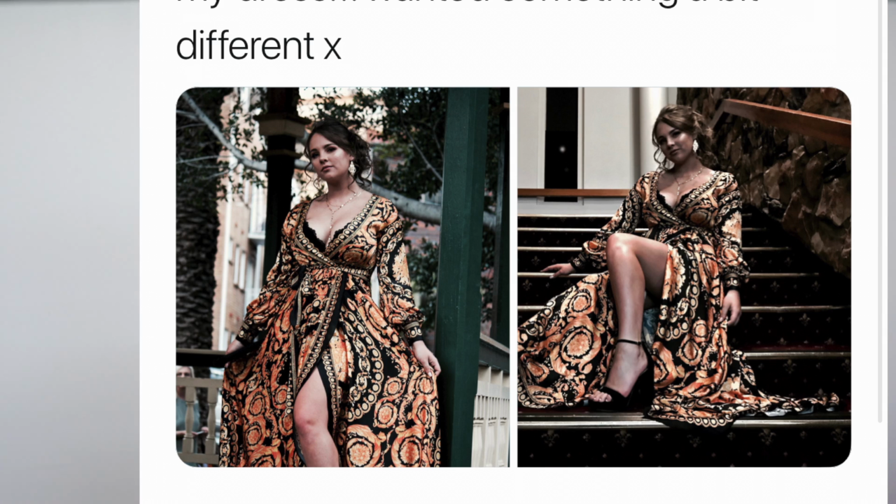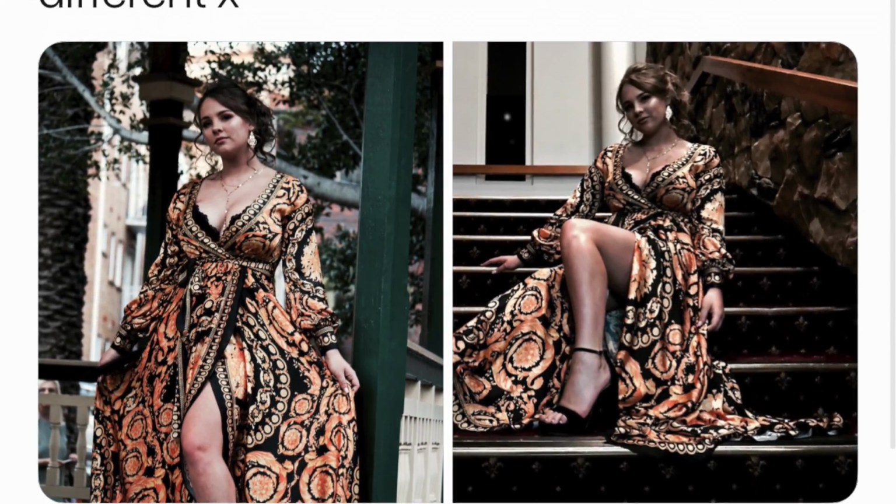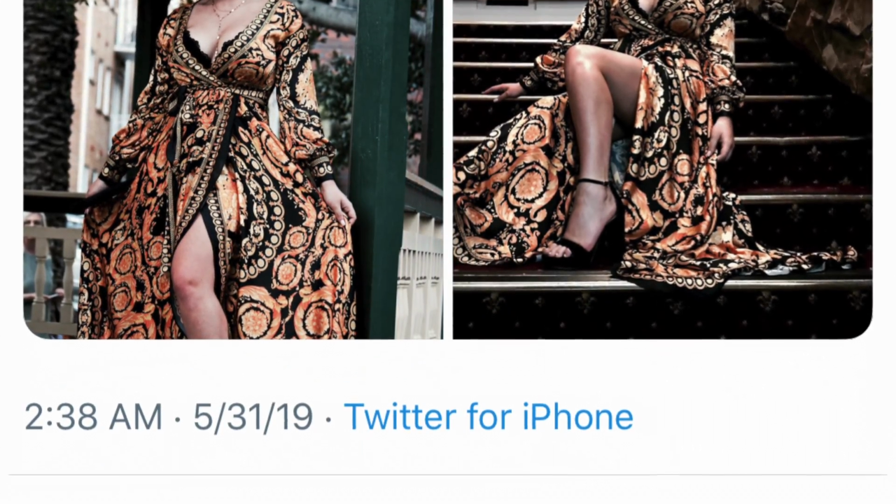Everyone was probably shook, you probably made an entrance in this gold and black number. It's long sleeve, huge slit, giving me royalty, serving all of the most regal vibes. I am in love with this. I love how unique it is. I love how beautiful it is.